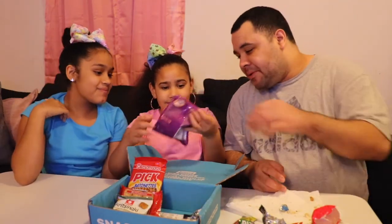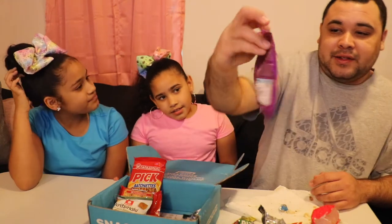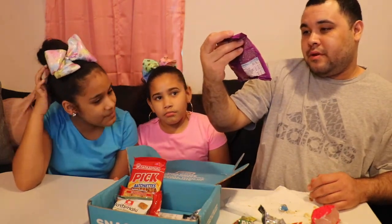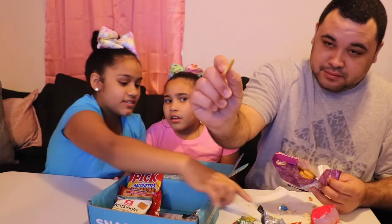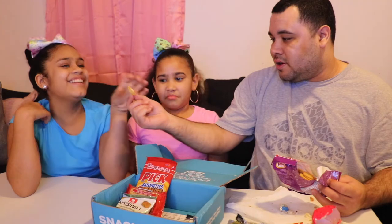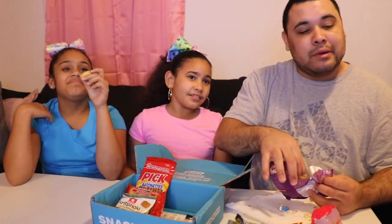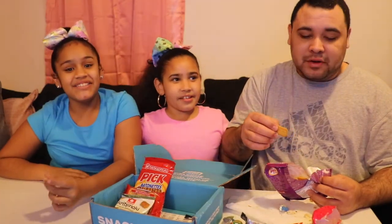What the hell is that? Mini pita crackers. I think I've seen this somewhere. They're sour cream and onion flavor. I think I've seen this at Walmart or something. I feel like that has coconut. Oh, they're like little chips. Like the Cheez-It or the little fishes? We do have coconut. That's what I'm feeling in my mouth. Yeah, me too. I love coconut.